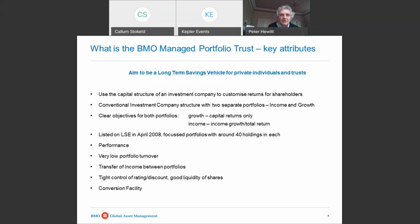So just moving on here, some of the key attributes of the Managed Portfolio Trust, and our aim is to be a long-term savings vehicle for private individuals. And I said earlier that we've used the capital structure of an investment company to try and customize returns for shareholders. So we are a conventional investment company, but we have two separate portfolios, an income and a growth. And they are quite separate, except for one small thing, which I'll come to a little later, about income transfer between the two portfolios.